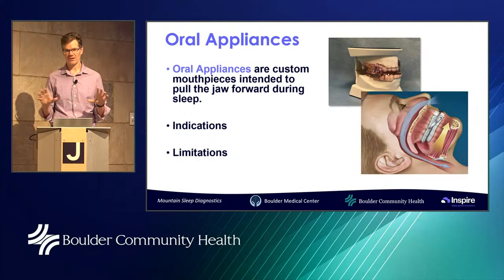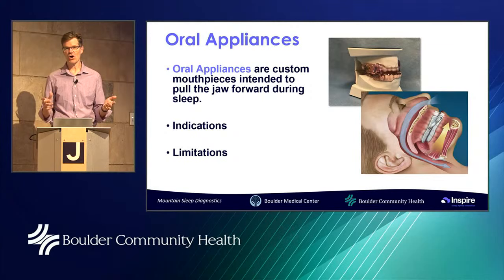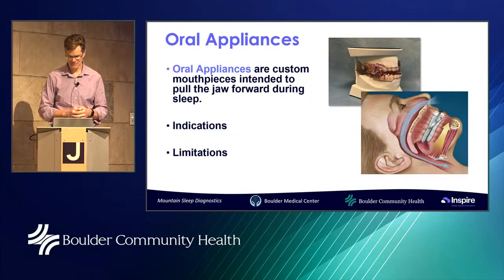It can actually be an effective treatment for central sleep apnea, but to prove it, we've got to have you come back to the lab to see. There's no other really way to know whether or not the central sleep apnea has been treated by oxygen unless we bring you into the lab.